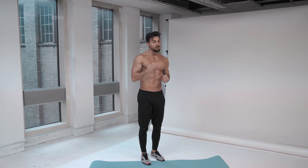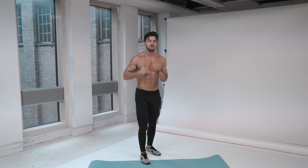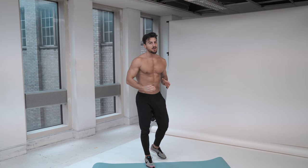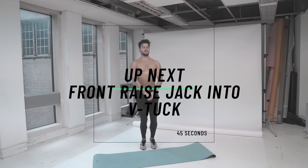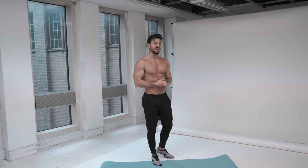So if you wanna make it a little bit harder, try to repeat the circuit twice. So once you complete the whole circuit, have about 2 minutes break and then do it again. And after 10 days, I want you to look in the mirror, make sure you take a picture before the 10 days and then take a picture after to see how you look and how much fat you burn. This is gonna work, guys, trust me. All right, enough talking, and let's burn some fat.